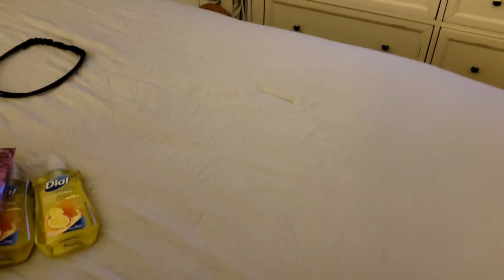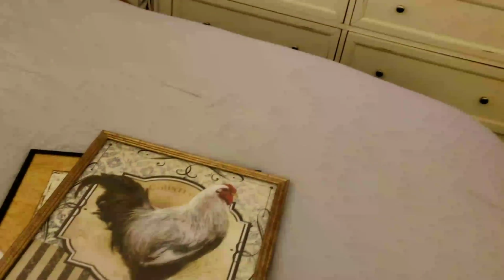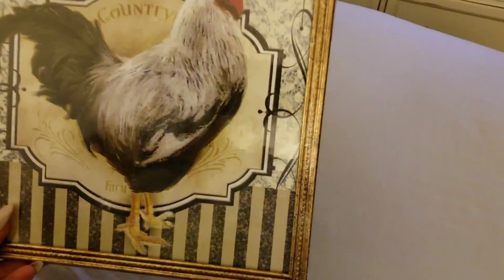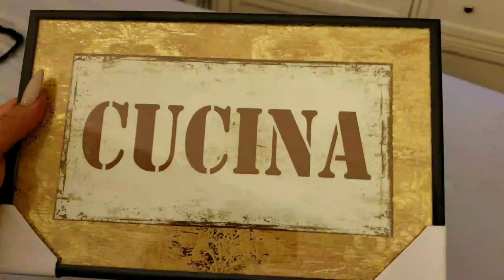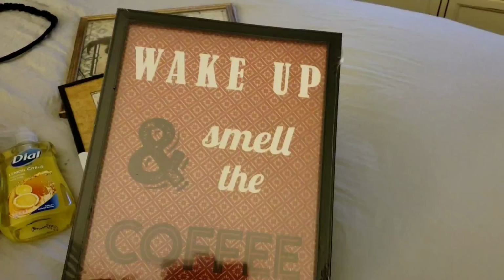Something else. And so I also got a couple of these for my mom's kitchen, which I'm going to decorate a little bit. I got this one. It just says Country Farm. So I got her that one, and I got her this one. And then I got her this one, it's kind of cute. Wake up and smell the coffee. So I got her that.